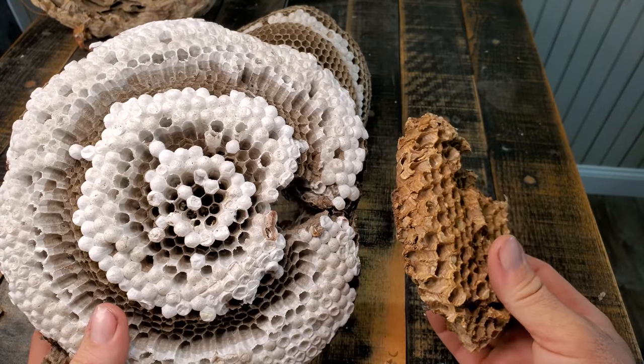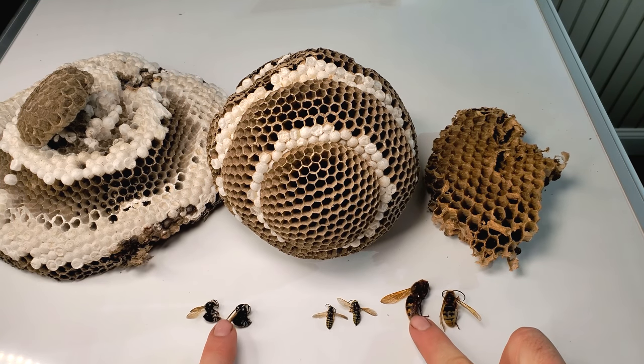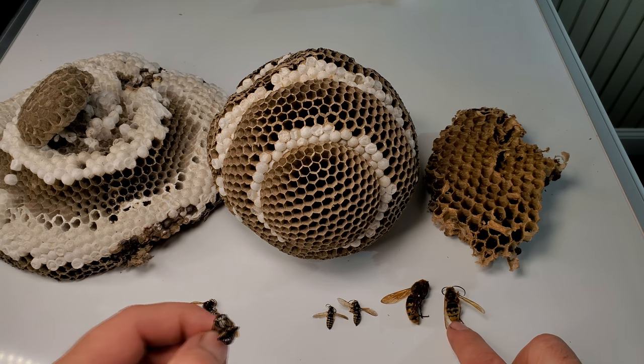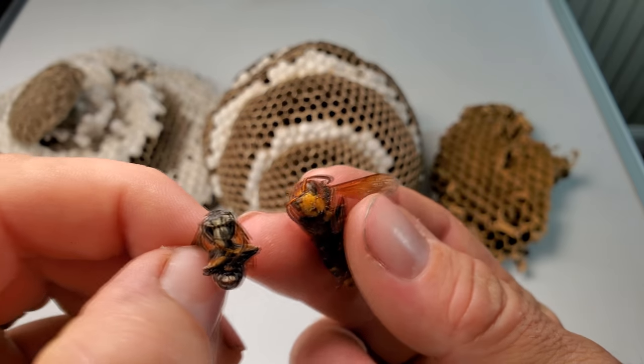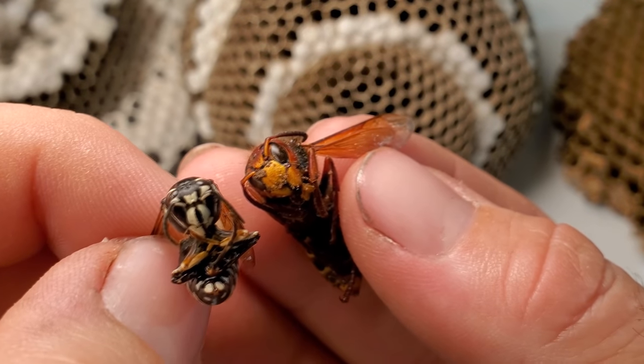Not only colors matter. So this is the difference in species. This is the bald-faced hornet. This is Dolichovespula arenaria. And this is the European hornet. So if these were both hornets, look how humongous this queen is compared to this queen. Let's look at their face. So there's the queen of the bald-faced hornet, next to the queen of the European hornet.